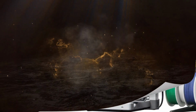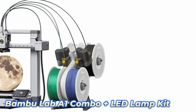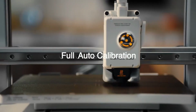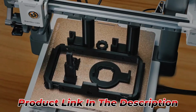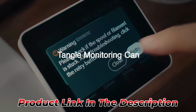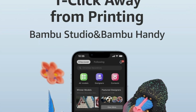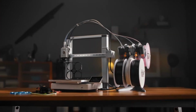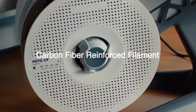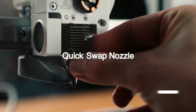Number 3. Bambu Lab A1 Combo plus LED lamp kit. Supports multicolor 3D printing, high speed and precision, full auto calibration, and active flow rate compensation. Less than 48 decibel quiet FDM 3D printer. Brand: Bambu Lab. Material: plastic filament. Item weight: 28.5 pounds. Compatible devices: laptop.